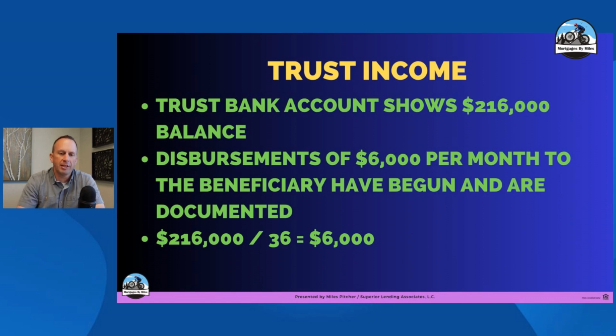So let's say there's a trust account with $216,000, and this is revocable. Okay. There's documentation of $6,000 a month being paid out of that trust bank account to the individual, the beneficiary. If we take that $216,000 and divide by 36, which is 3 years' worth, we get $6,000. So in this case, we would be able to count $6,000 a month of trust income for the borrower in qualifying for a loan. Pretty cool. So great little strategy there.